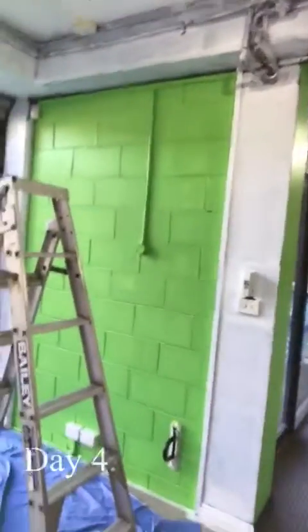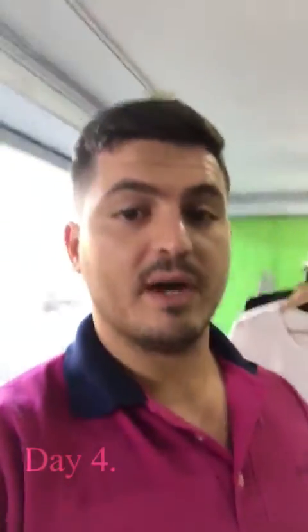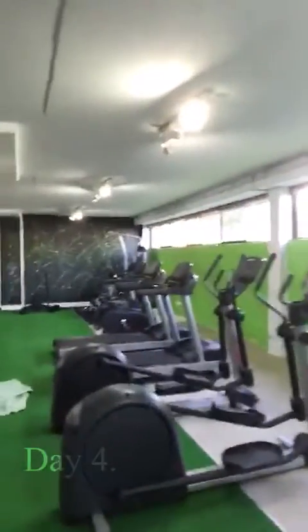But good news is, guys, the greens are finally here. So that's the one feature wall there of the green. That's normally where we have our scales, do the nice little weigh-ins and stuff. And pretty much where the cardio equipment's gonna go, that's your green wall there. So it's nicely laid out. That's only the first coat. The second coat's gonna get done today once I pick up more paint for it.